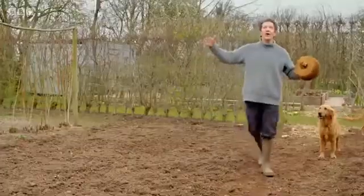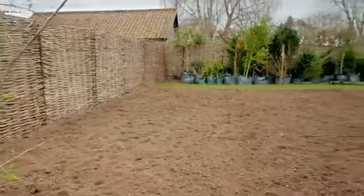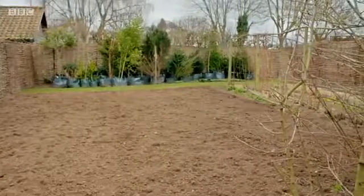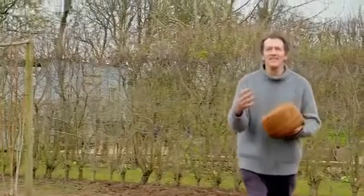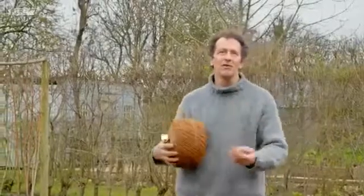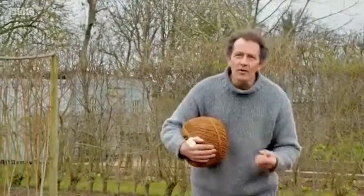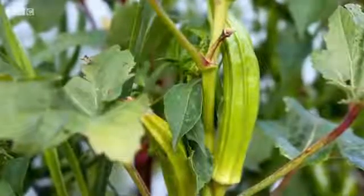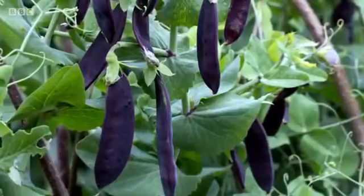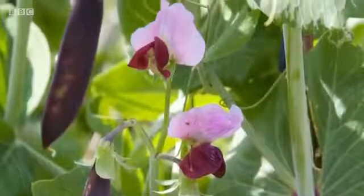Now, this was our nursery beds. So we've got a nice big space, which I can fill with veg, and not just any old veg. What I want to get back to is that sense of delight and excitement about special vegetables, heritage varieties, vegetables that I don't normally grow perhaps, things like okra, purple carrots, lovely purple podded peas. Try things out, and things that are especially delicious.